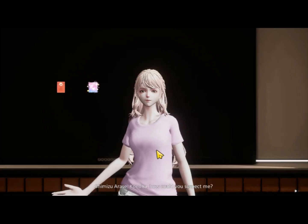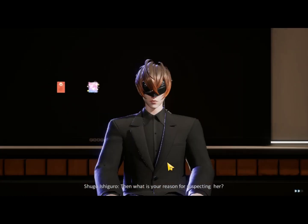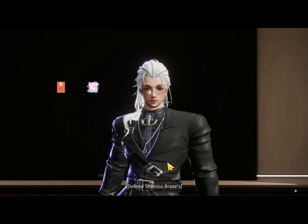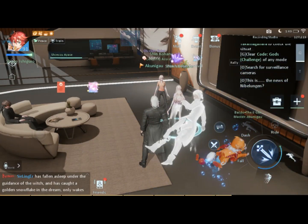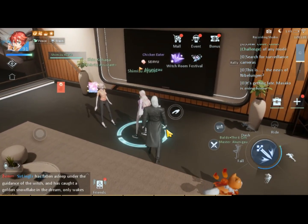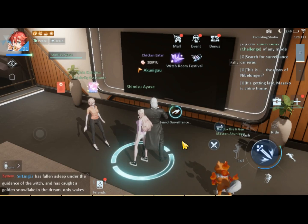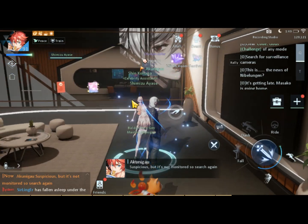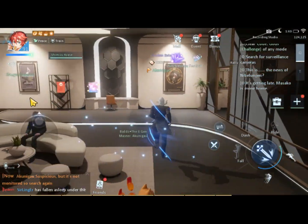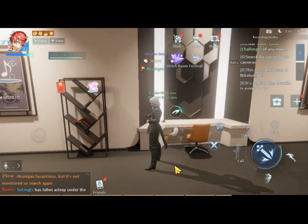Once you're inside, just continue speaking with all the NPCs and proceed with the dialogue until they ask you to look for the surveillance, and that would be the next part of the quest. To search for the surveillance, go near Shimizu and click on the action in order to do the search. Afterwards, head towards the southern part of the room and click on the chair and the cabinet or the table. There should be another action notification and search the surveillance.